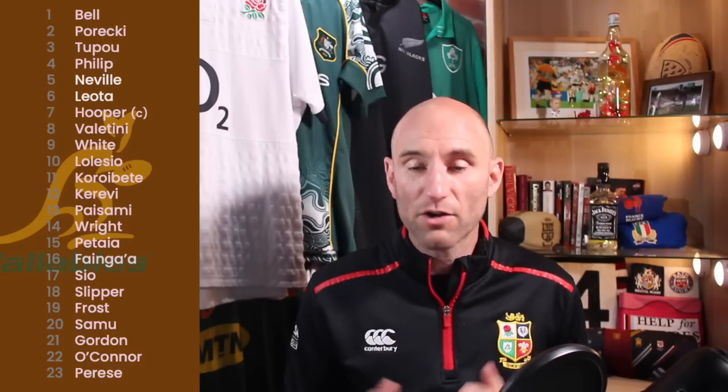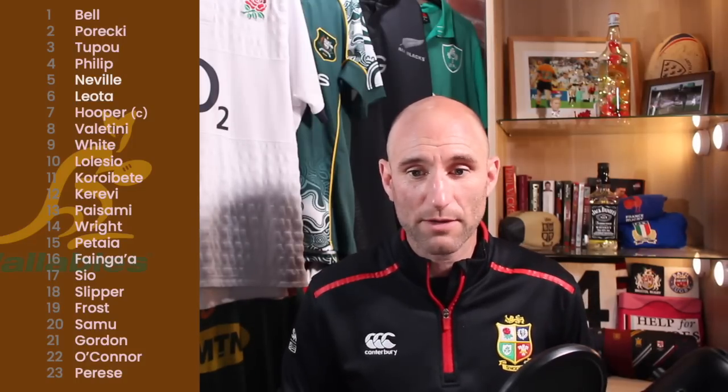So let me know if you think that Australian team is slightly stronger, slightly weaker, or about the same. I call this game 50-50 once again. It's an absolute cracker with England. All the pressure's on them, really. They need to win to get back into the series. Let me know what you think is going to happen.